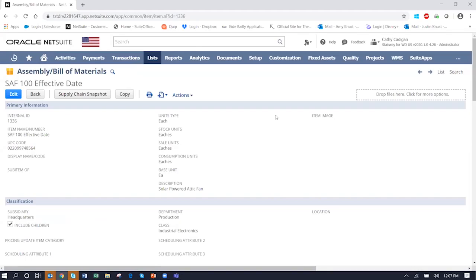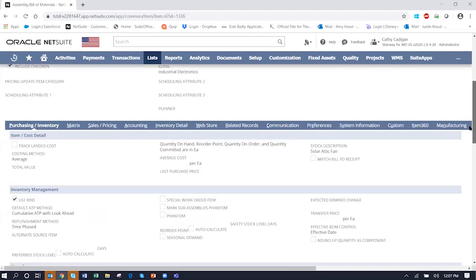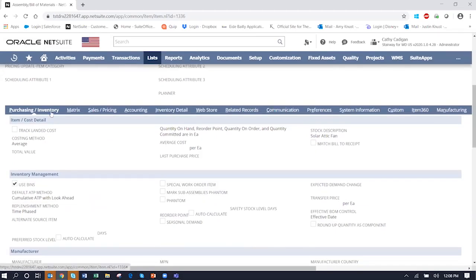On the assembly item record, you will find a field on the purchasing and inventory tab, generally, that is called effective BOM control. And this is going to determine how you are managing revisions for that bill of materials. There are two options for revision management. One is to use effective dates, and the other is to use revision control. Once you've selected revision control as your option, you are not able to revert back to effective date for that assembly item.